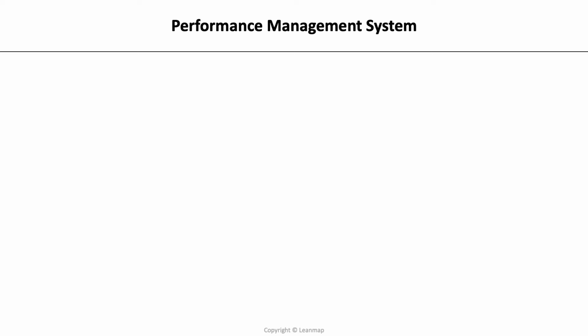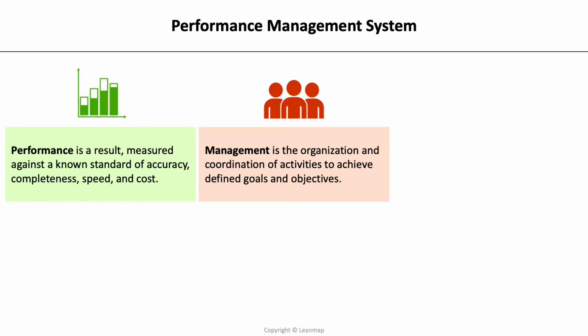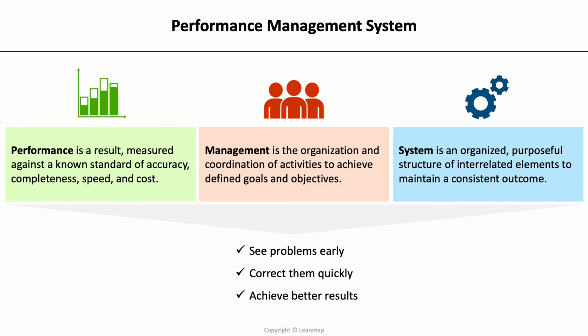Performance Management System. What do those terms actually mean? Performance is a result, measured against a known standard of accuracy, completeness, speed, and cost. Management is the organization and coordination of activities to achieve defined goals and objectives. And a system is an organized, purposeful structure of interrelated elements to maintain a consistent outcome. Putting this all together allows us to see problems early, correct them quickly, and achieve better results.